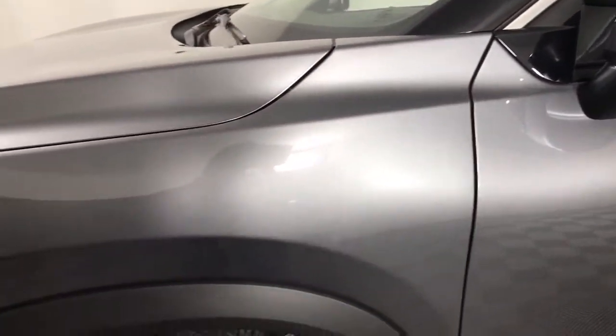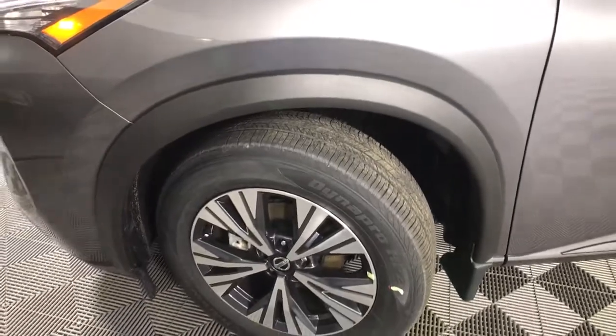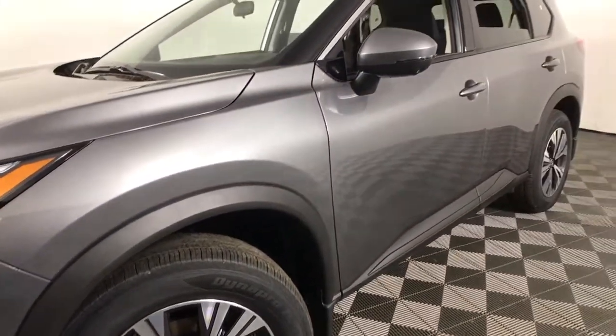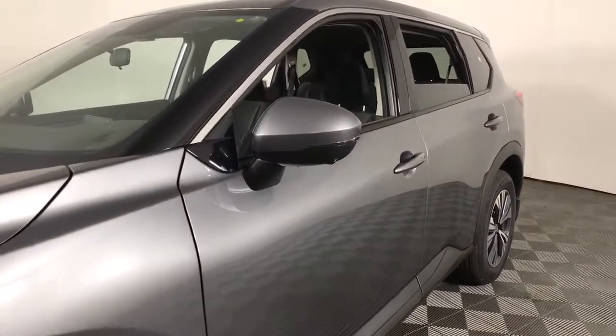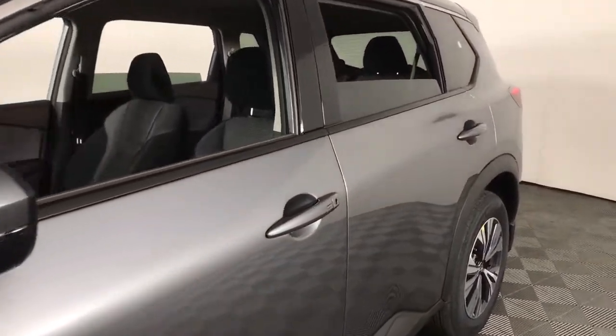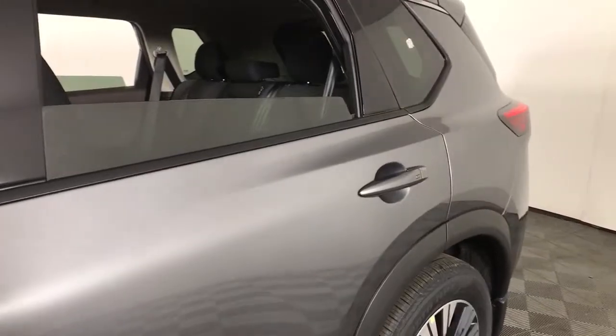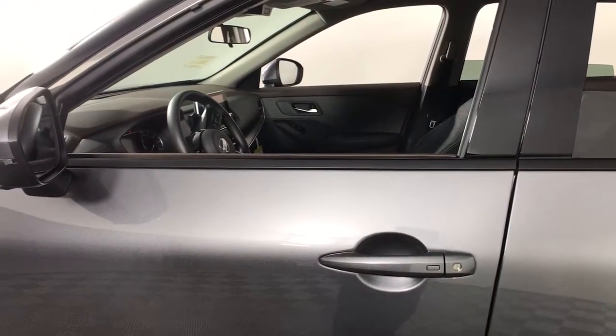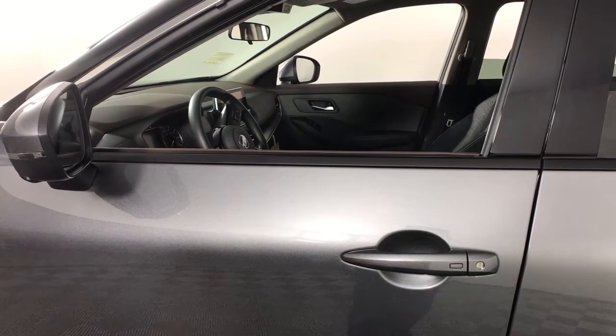These are just some of the great options this vehicle comes with: all-wheel drive, keyless entry, heated mirrors, lane keeping assist, remote engine start, keyless start, backup camera, Wi-Fi hotspot, Bluetooth connection, blind spot monitor. Enjoy the convenience and comfort this Rogue has to offer.